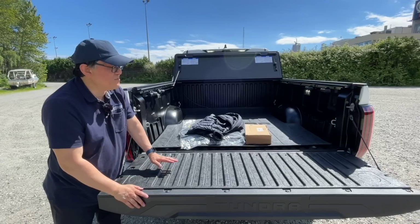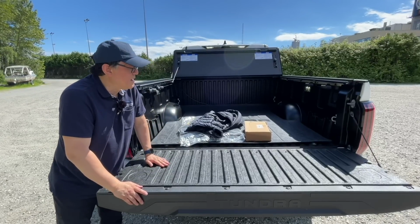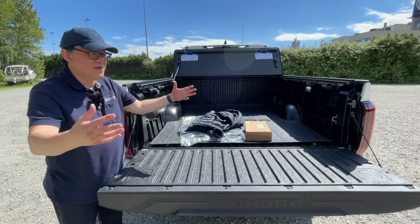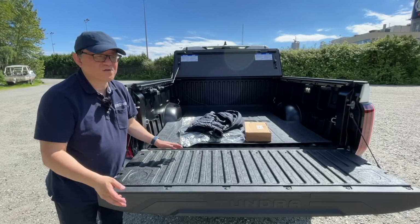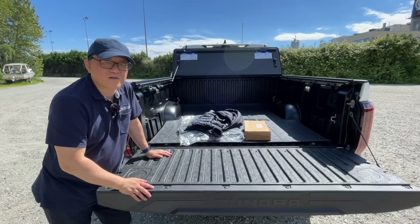Because right now you can't put anything in there that you don't want to get wet, because it will get wet. The other option, of course, is to have a big container or plastic container and put it in the back and put stuff in the container, which is what I did with the Tacoma.